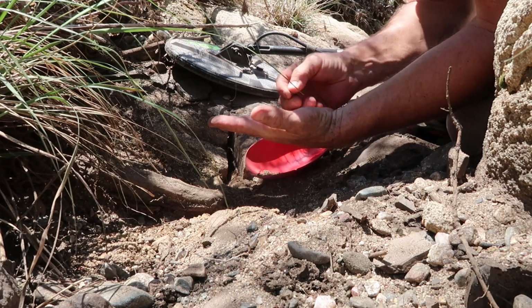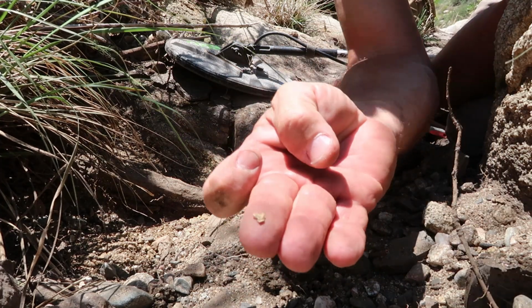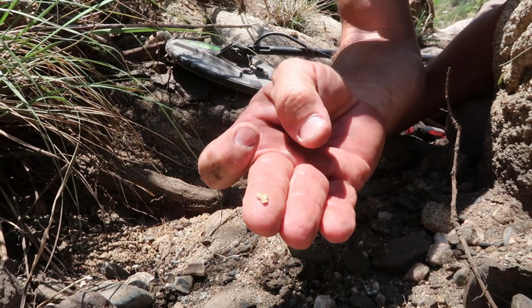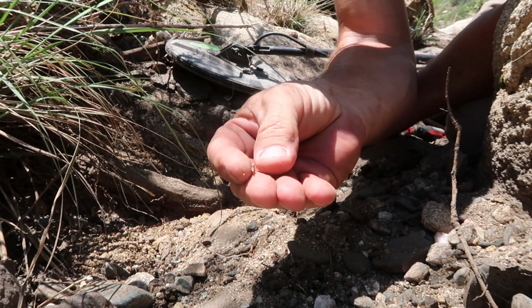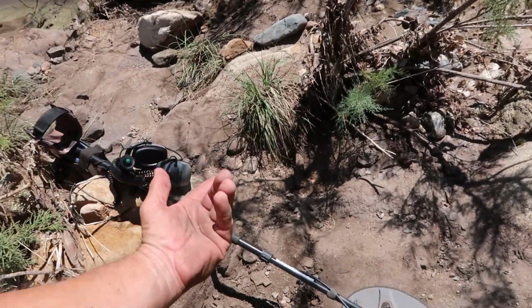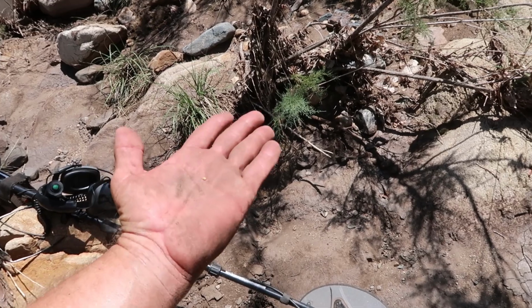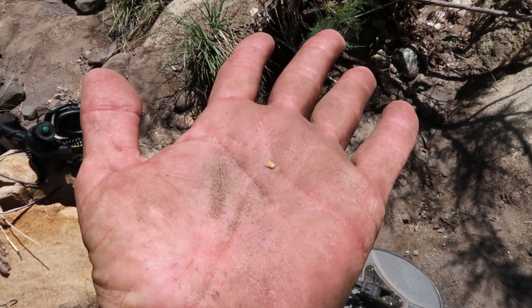Hey, look at that. It's a piece of gold. Yeah, look at that. Sweet. Oh, that's gotta go 0.3 grams. So you guys, I just swung over that hole that I just dug that nugget out of, and look at this. In my tailings debris, there was another nugget.